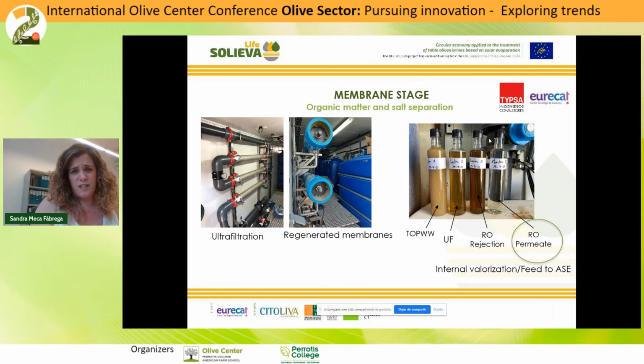The first one is the membrane stage. The objective is to separate organic matter from salt. We apply ultrafiltration to remove suspended solids and also regenerative membranes. Regenerative membranes are membranes that are produced from end-of-life membranes from desalination plants. We apply a treatment in order to oxidize this membrane and obtain a tailor-made membrane to achieve our objectives regarding the separation of salt and organic matter.